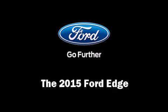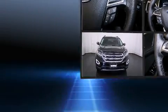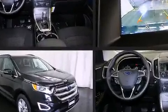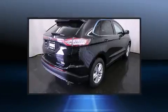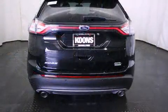Step into the 2015 Ford Edge. It features an automatic transmission, front-wheel drive, and a 2-liter four-cylinder engine. Turbocharger technology provides forced air induction, enhancing performance while preserving fuel economy.